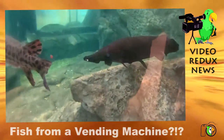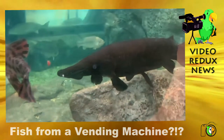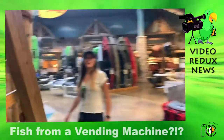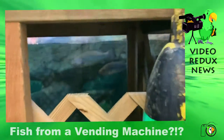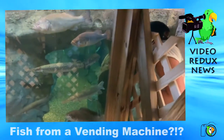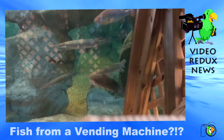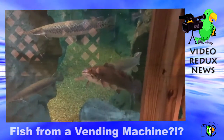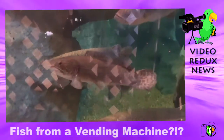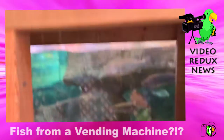Look at the gator gar coming at us. Huge. That's a fatty. And oh, I found Gary. Where? Gary's in here. That's Gary. That's what Gary's gonna turn into eventually. Lily doesn't even care. Look at that bowfin coming at you. The bowfin's coming up. Look at the fins on the bowfin right there, guys. But look at those fins. That's a big bowfin. Oh, he's going around this way.